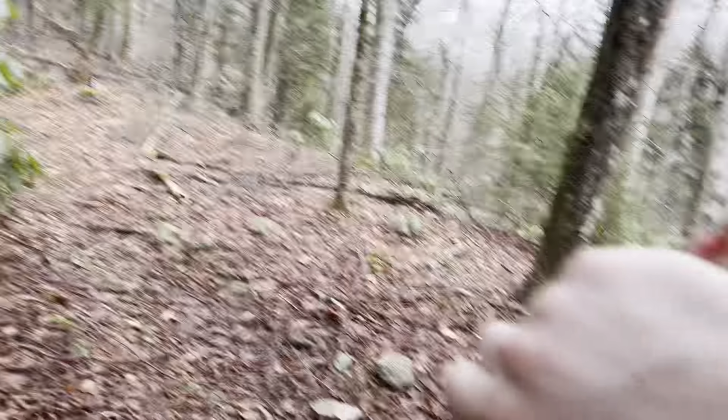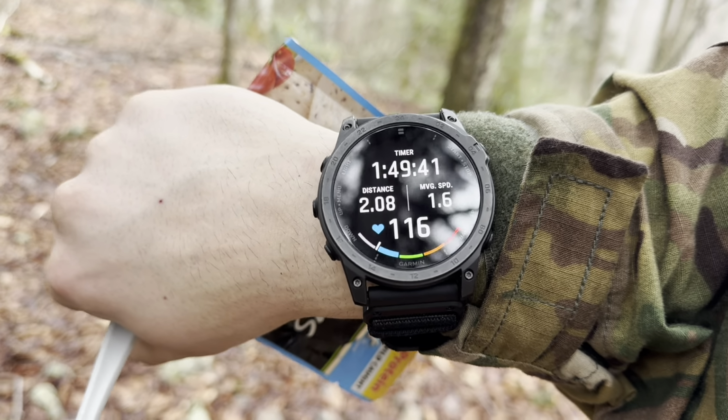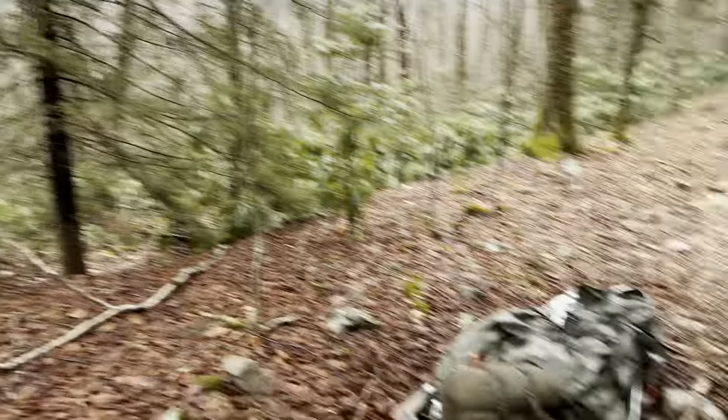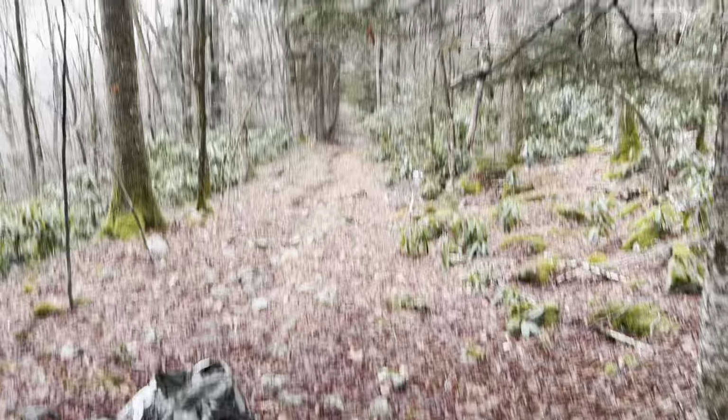So we have made it 2.8 miles in an hour and 49 minutes, at an average speed of 1.6 miles per hour. We are coming down still. We literally just did a tuna break, just plopped off on the side of the trail.